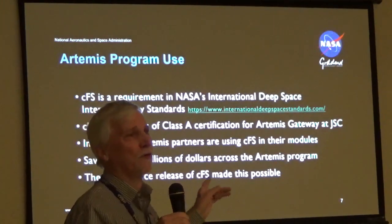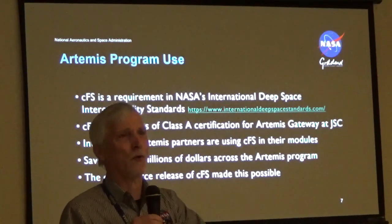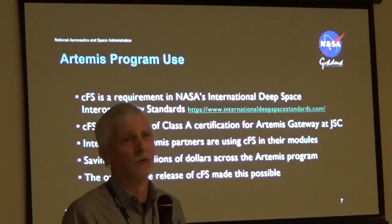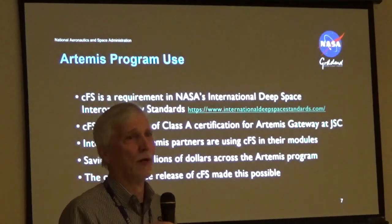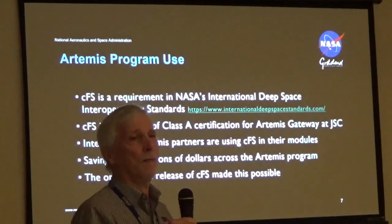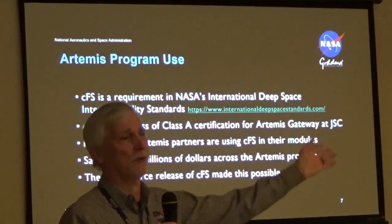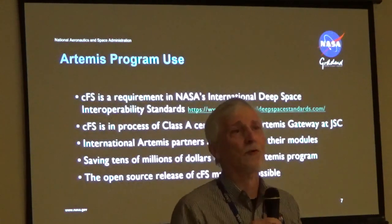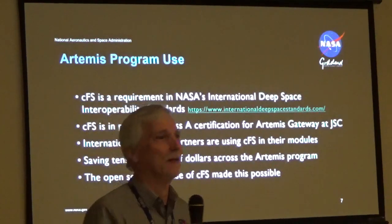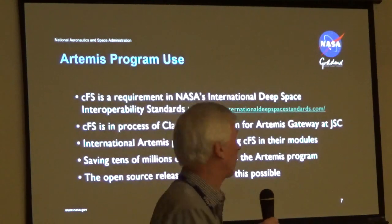A key part of this was being open source. The Europeans and the Japanese and Canadians didn't want to get a proprietary system from NASA. They wanted something that they could use on their other projects as well. And that's actually happening. The Europeans are developing a robotic servicing vehicle similar to ours, and cFS is on that. Again, because of the Class A certification and the high quality of the software.